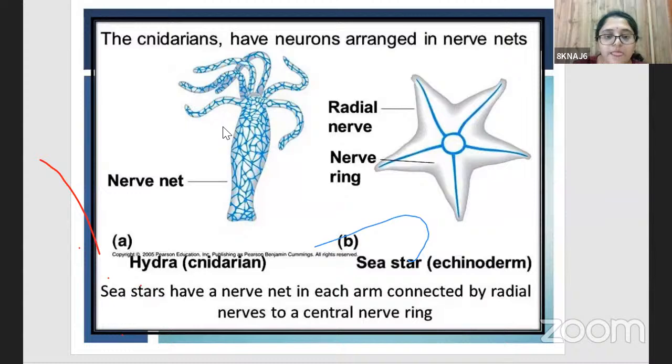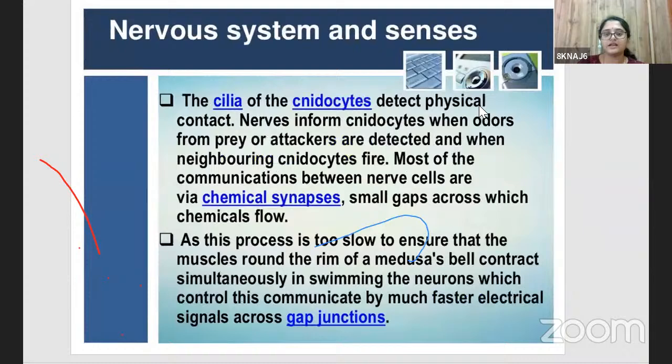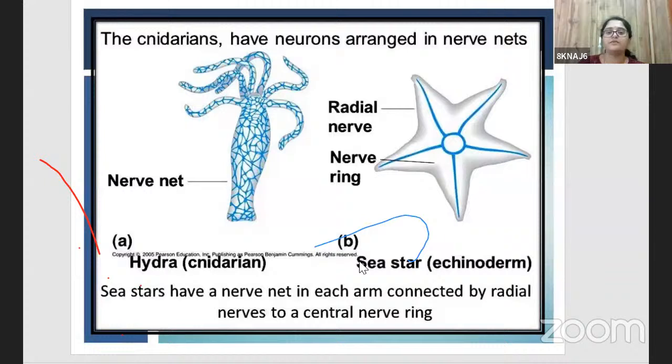Okay, what I'll do is, I'll just go through this. Nervous system, as I have already told you: basic sensory neurons, nerve net, single cables, and a bit of ganglia that is present. Then the ciliary nervous system and the senses detect physical contact. There are some gap junctions also. Cnidarians have neurons around the nerve nets, so these neurons help in the sensory part of it.